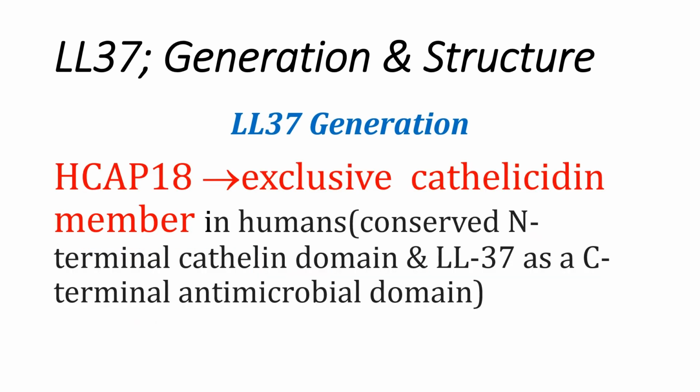Various classes of antimicrobial peptides exist, with one prominent example being the human cathelicidin family, where human cathelicidin antimicrobial peptide 18 represents the exclusive member in humans. This 16 kilodalton cationic antimicrobial protein features a conserved N-terminal cathelin domain and LL37 as a C-terminal antimicrobial domain, which can be liberated from the precursor protein through proteolytic cleavage, as I will explain in the next figure.